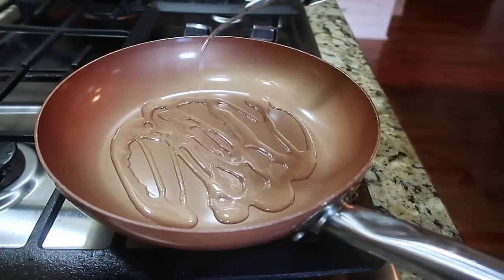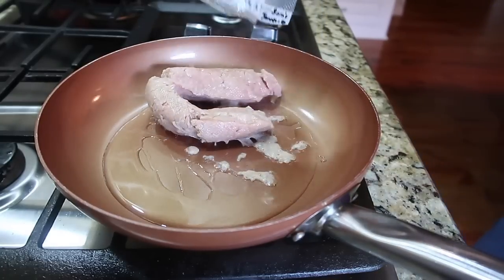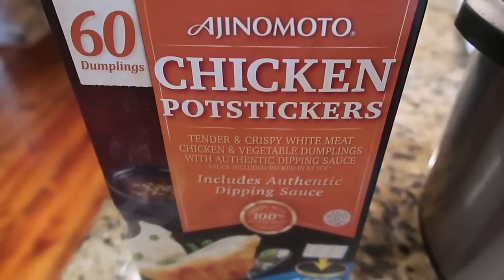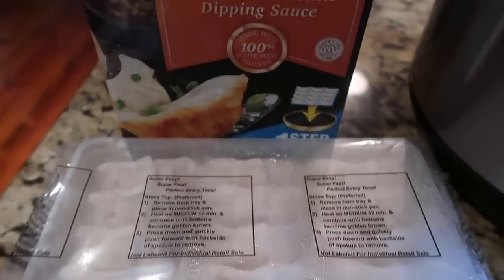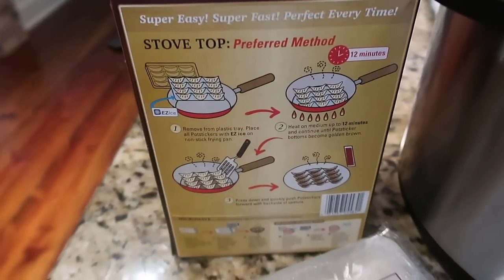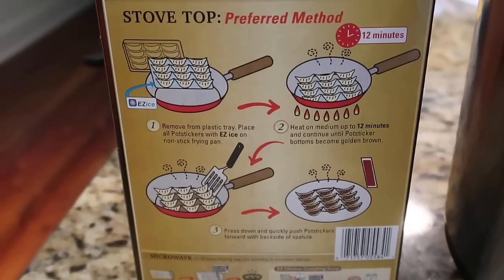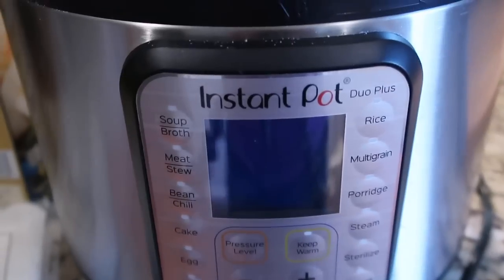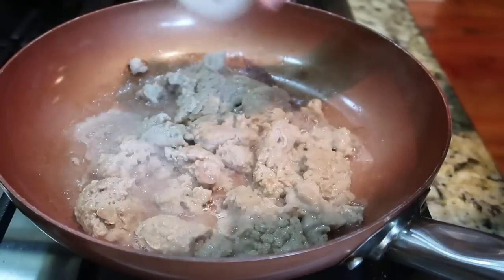The first meal we have for you guys this week is actually a repeat of something I tried earlier in the year. I started off by browning a half pound of turkey in my skillet. This is a new to us brand of Chinese pot stickers or gyoza or steamed dumplings. They were in this little tray. I tried to put them in my Instant Pot. I wasn't sure the tray was going to fit. I usually use my rice cooker or Instant Pot to steam dumplings.